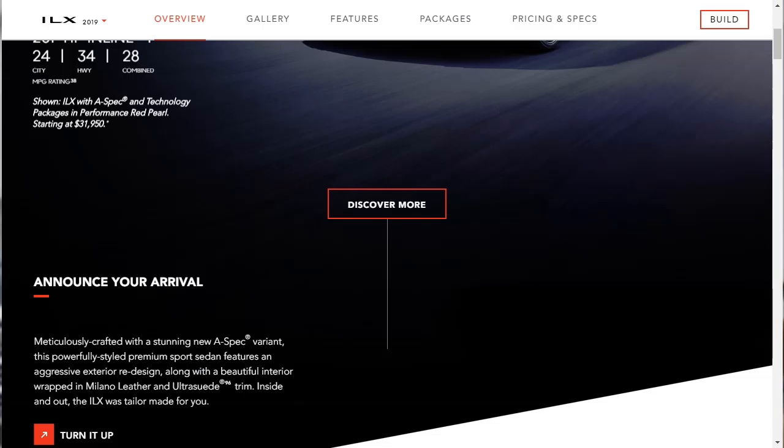about the A-Spec. It says, meticulously crafted with a stunning new A-Spec variant, this powerfully styled premium sports sedan features an aggressive exterior redesign along with a beautiful interior wrapped in Milano leather and ultra suede trim. Inside and out, the ILX was tailor-made for you. So that kind of leads me into what's new.